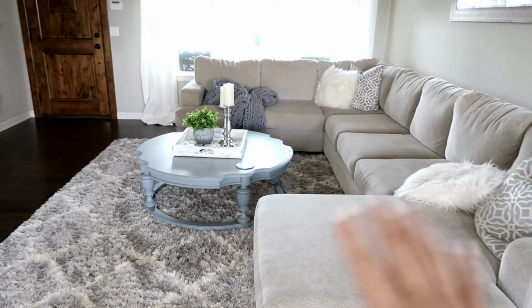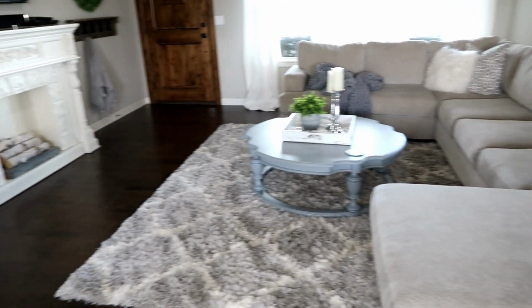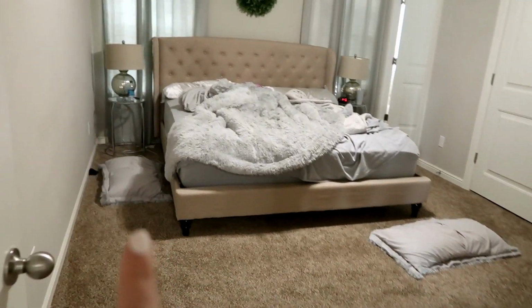I'll fluff in here just a little bit, but this room always stays clean. So I'll fix the blanket and fluff the pillows, but I always try to keep our living room picked up. And then our bedroom, I need to make the bed.